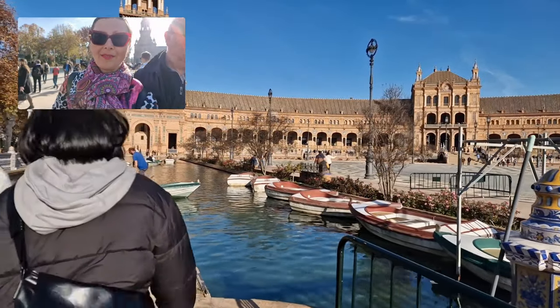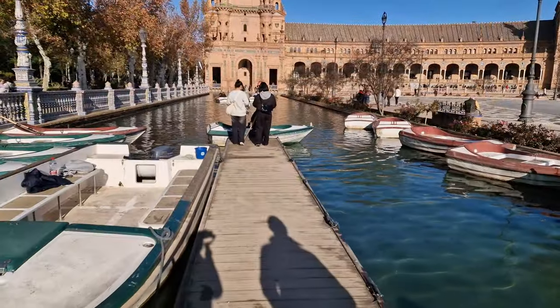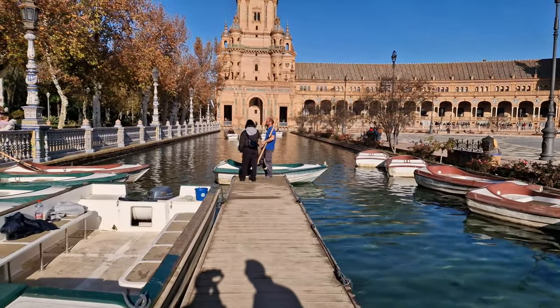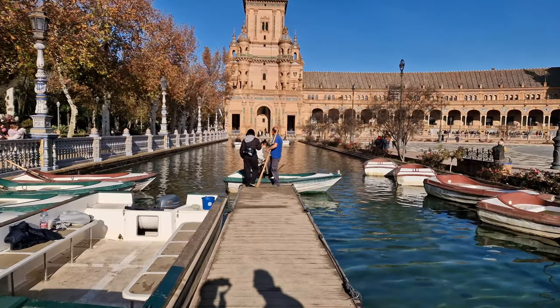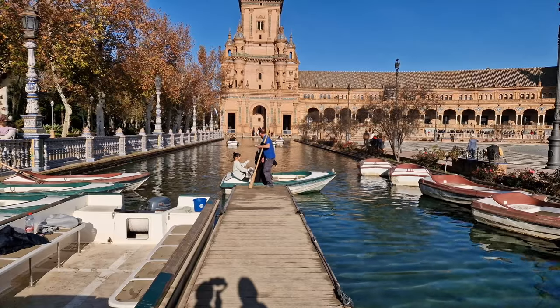Plaza de España was designed by Aníbal González. This magnificent square showcases a stunning blend of Renaissance and Moorish architectural styles.